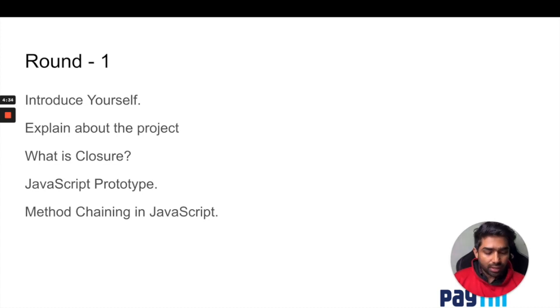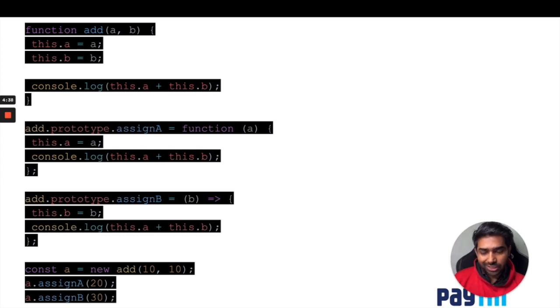And there is one question related to the prototype. This was the question. Just have a look at it and try to answer it. Try to find out the output of this question. This question seems easy: A dollar sign A gets called, A dollar sign B gets called. But if you look at this question carefully, there is a hack in it. So have a good look at it, and only then can you answer it.